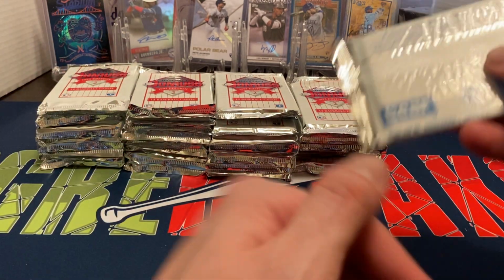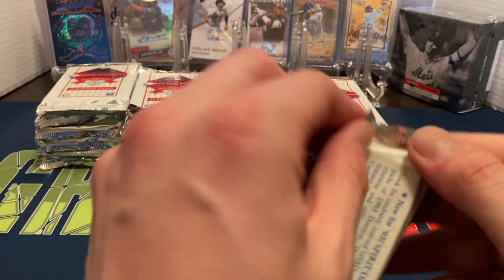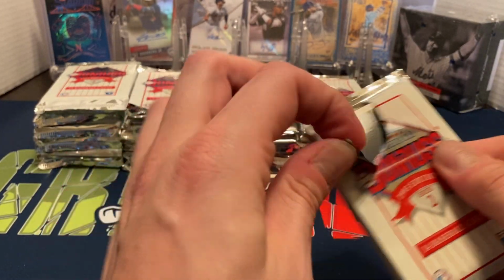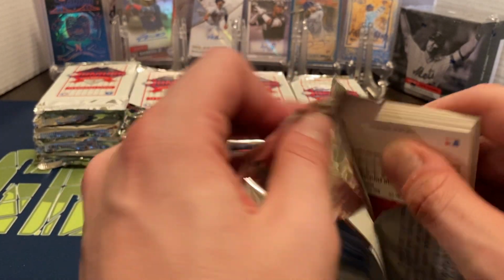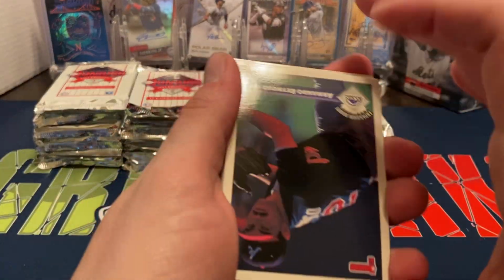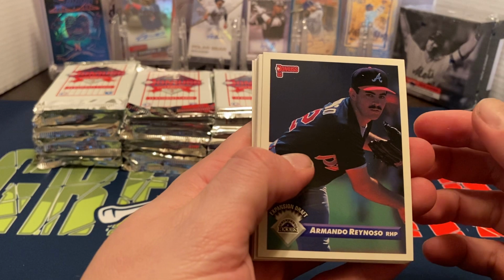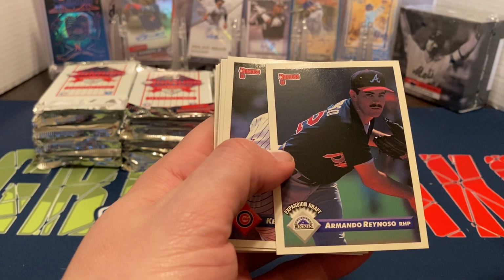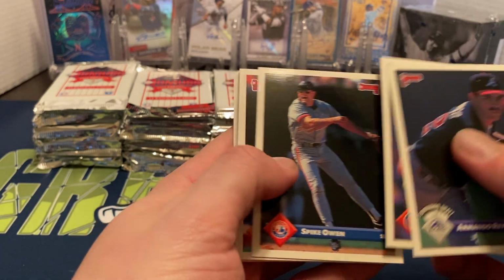So let's go ahead, knock this out, see what we get. Hopefully pull a couple of decent cards. Pull some of those Diamond King cards, which were always one of my favorites. I'm going to flip through these kind of quickly. It also has the expansion draft for the Rockies and the Marlins as well.